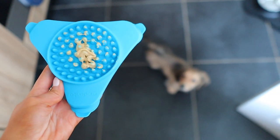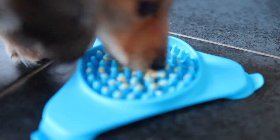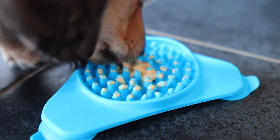This is, again, a godsend. If I am busy cooking or something, or again, I'm busy working and he wants attention, he's not in the mood to nap or anything, I stick one of these down, put some peanut butter on it, and it genuinely will keep him entertained for about 20 minutes, which is great.